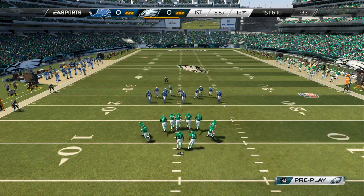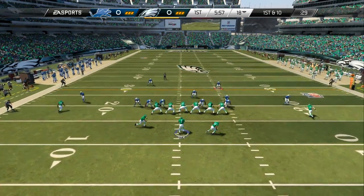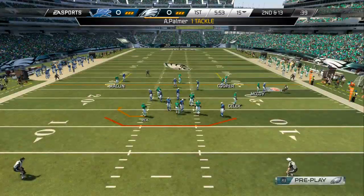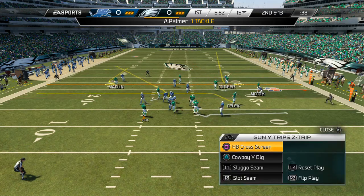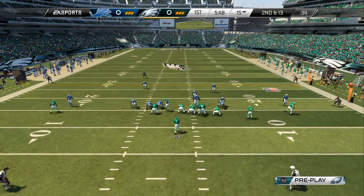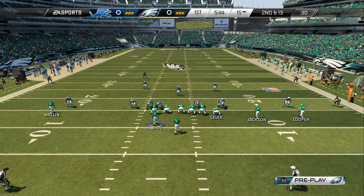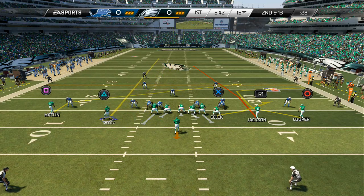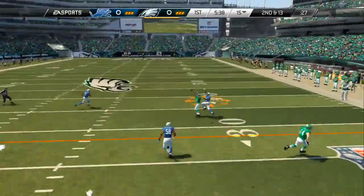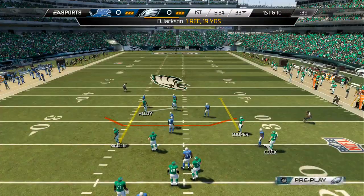First down, get the deep number two. They were ready for that play and they stopped it. That leads us to second down. Motion! Right to the snap from the shotgun. That ball is rifled to DeSean Jackson, who makes the catch.